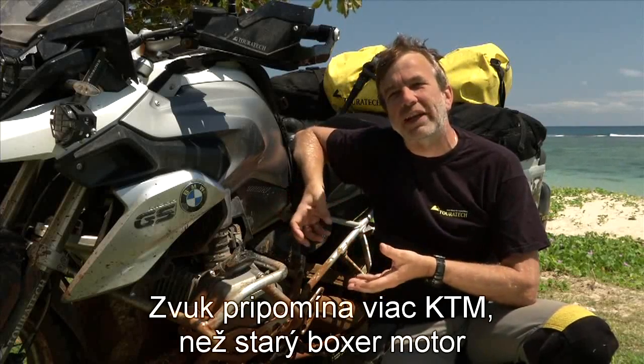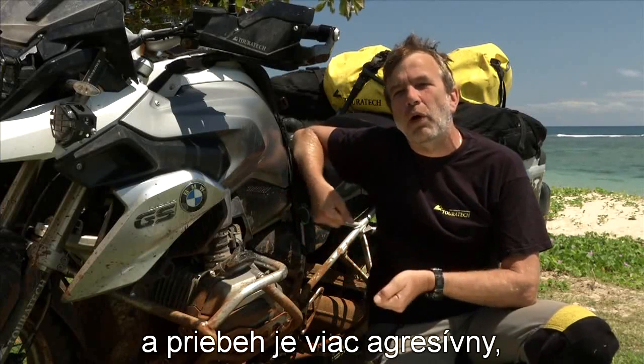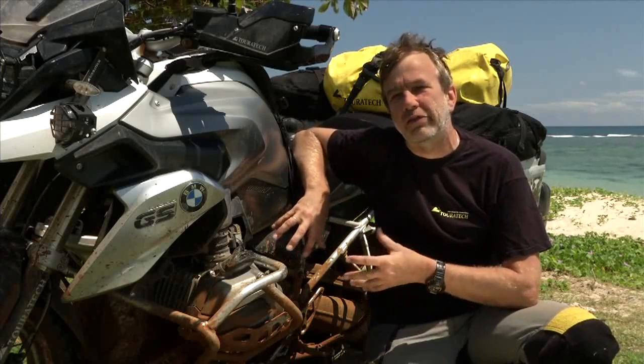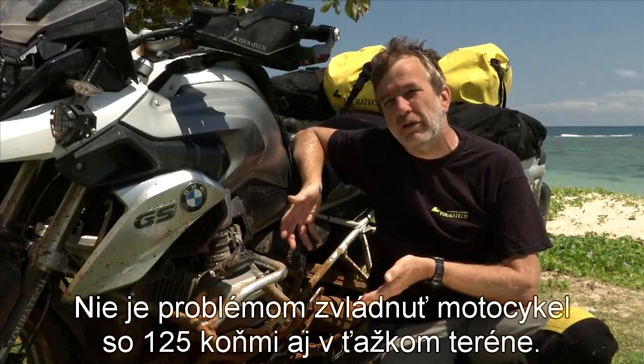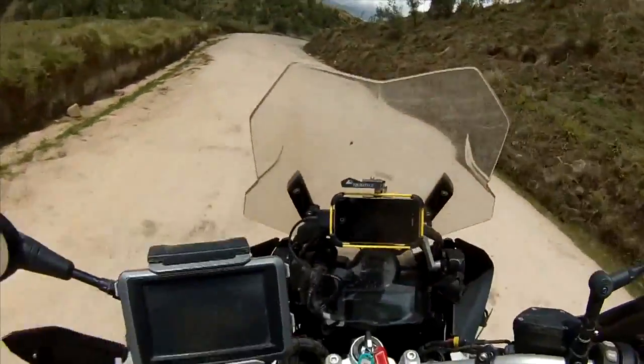It's more the sound of a KTM than an old Boxer engine, and it feels a little more aggressive, the engine, but it's always controllable. It's no problem to handle the bike with 125 horsepower even in difficult off-road sections.